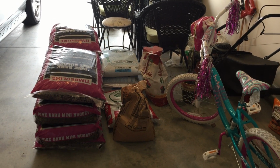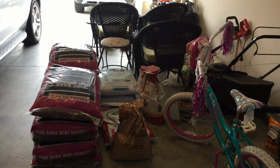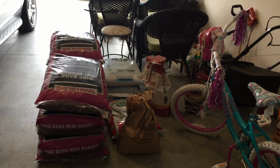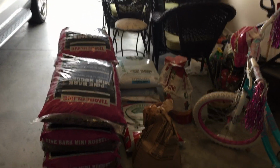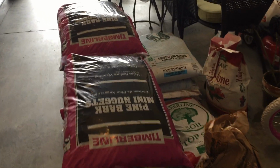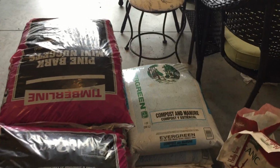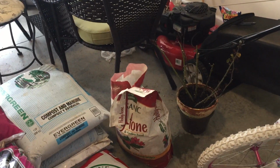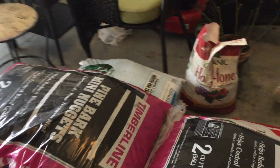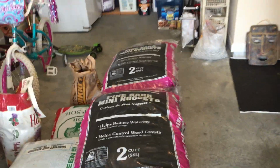Today is the last day of winter. Yeah! Tomorrow is spring. So here I am getting ready to play in the dirt. I got some pine nuggets for mulching. Of course, I got my topsoil, my compost and manure, and my hollytone for my conifers. So this is my garage, and I have all these in my garage getting ready for spring.